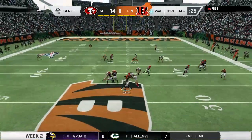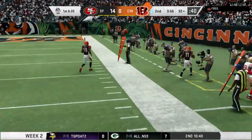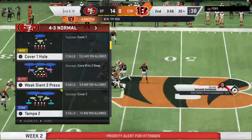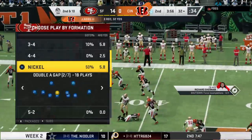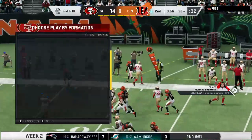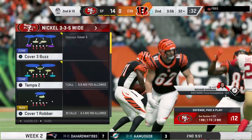Dalton now to pass. Quick hitch complete. It's Ross, and he'll be out just a yard or 2 shy of the 30. Without the previous penalty, that would have been a first down. Instead, it's just a gain of 10. Second down at the Niners' 32-yard line.